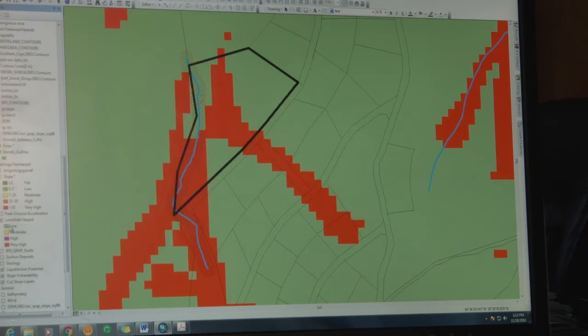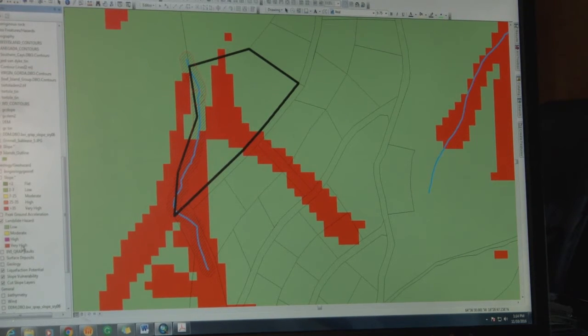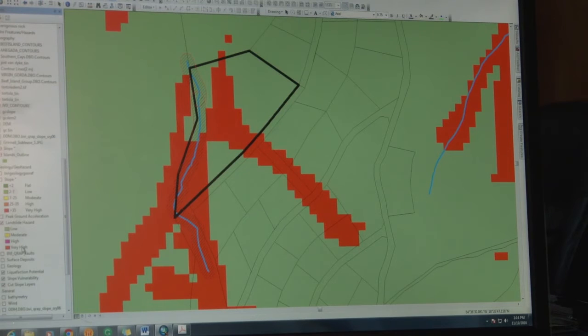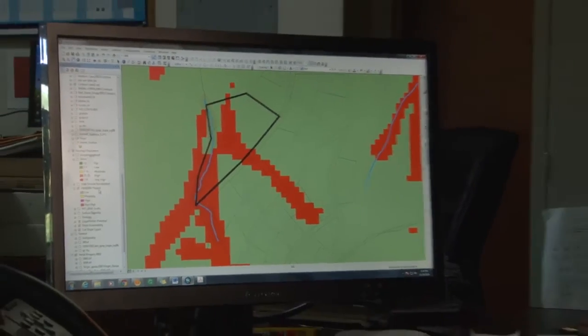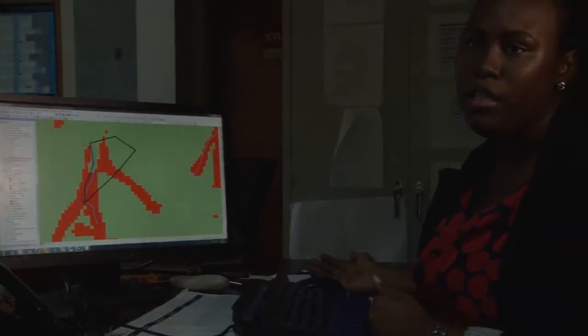So on here we show that the areas shaded green are areas with very low possibilities for land slippage, and also areas shaded in bright orange, highly susceptible to landslides. So the software really has many different data that we employ to each site. The uniqueness of the application depends on where the site is located.